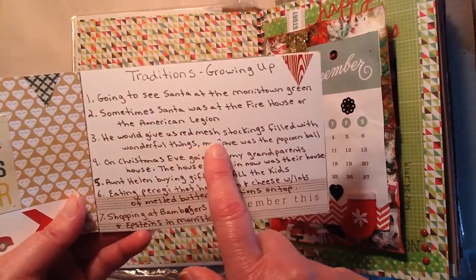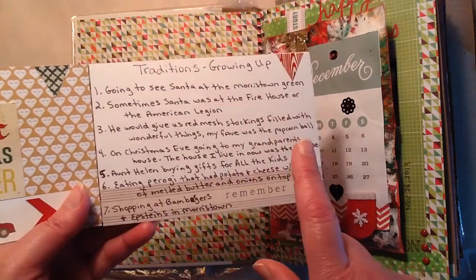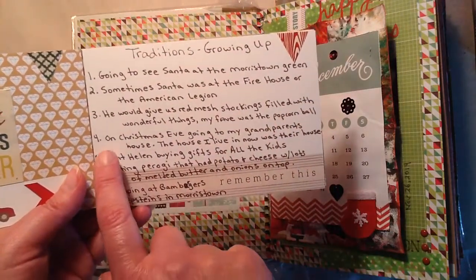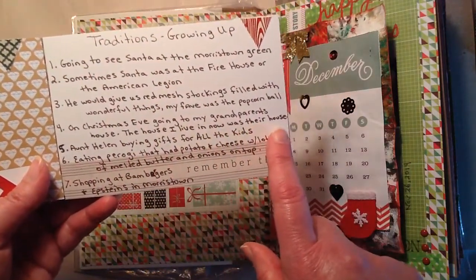He would give us red mesh stockings filled with wonderful things. My favorite was the popcorn ball. I don't know if any of you remember that. I know that Mary does, right, Mary? On Christmas Eve, going to my grandparents' house, the house I live in now was their house.